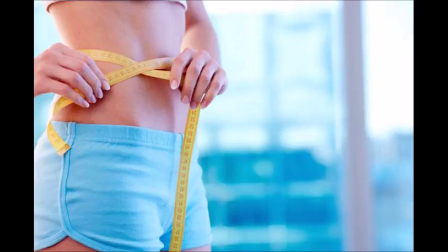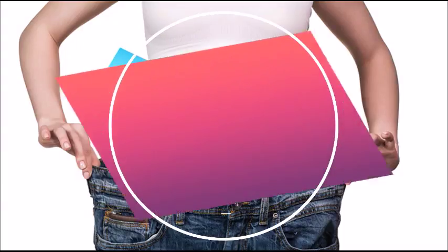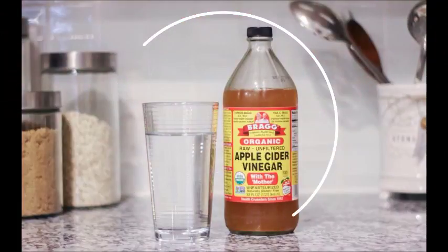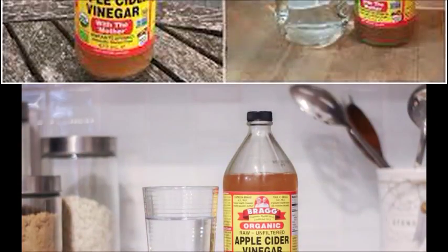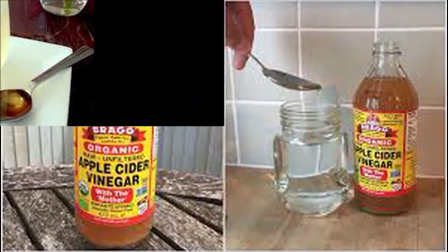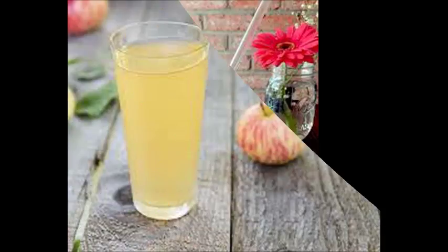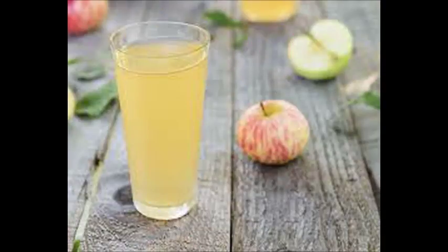In today's video, I am going to share tips on how to use apple cider vinegar in 3 ways for weight loss. Number 1. Add 1 tablespoon of apple cider vinegar in 1 glass of water and stir well, and drink this mix 30 minutes before each meal. This will help you to speed up your weight loss.